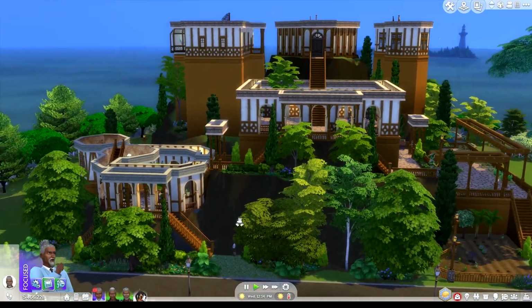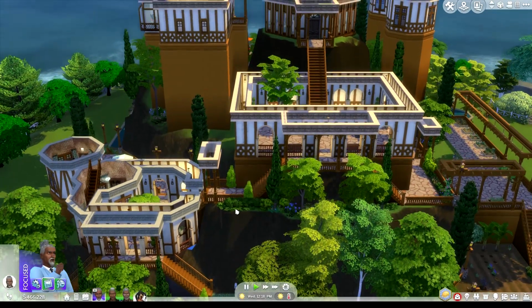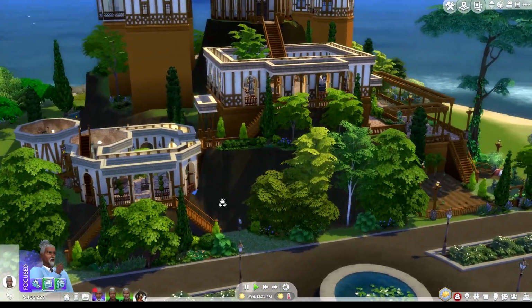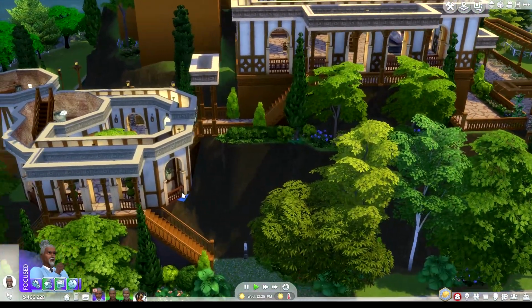It's a bit difficult to do it this way, but it would have been even more challenging to record a tour like I normally do, because it's such a complicated lot. So basically, you can either go in this way via these steps or these steps here, and this is actually the main entrance.